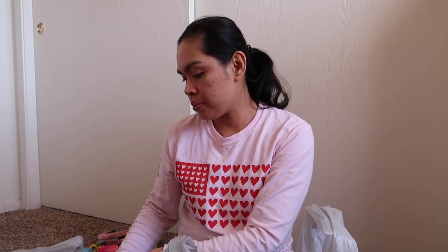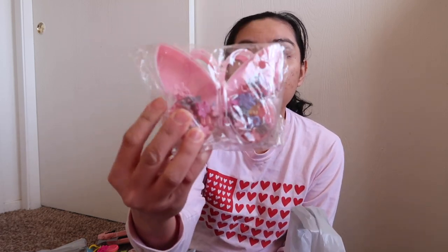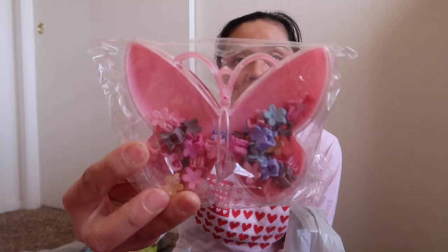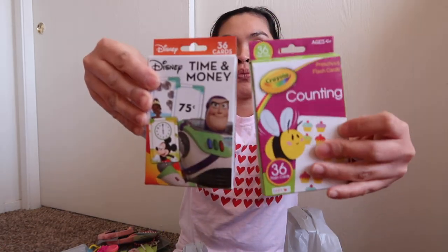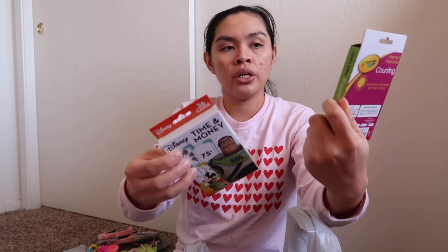And then let's go with Adalynn. I got her these flower hair clips, because her hair is so short that it's hard to style sometimes. So I got her that. But I got ALAIYA this flashcard, like the counting and time and money.